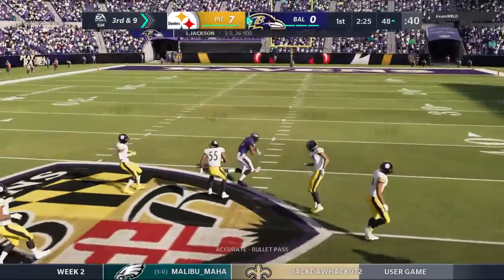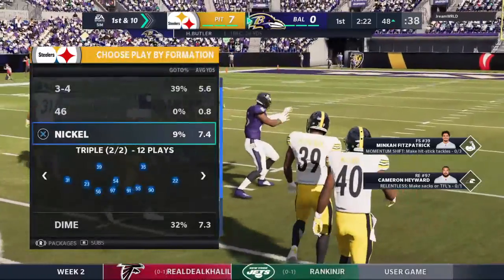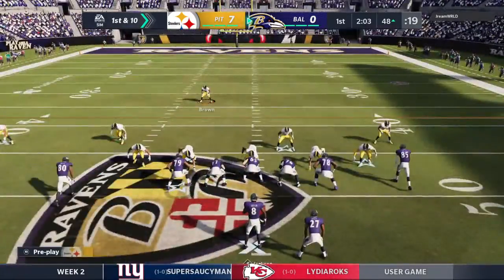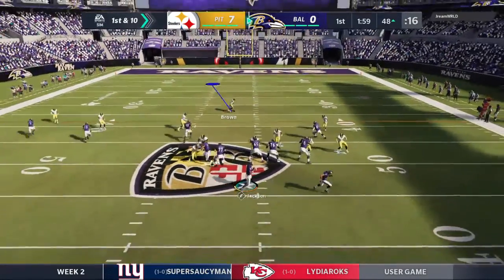And he'll be taken down, but not before they work it across midfield. Well, that's one way to convert on 3rd down, picking up 26 yards. Operating out of Steeler territory now. Here's 1st and 10 at the 48-yard line.